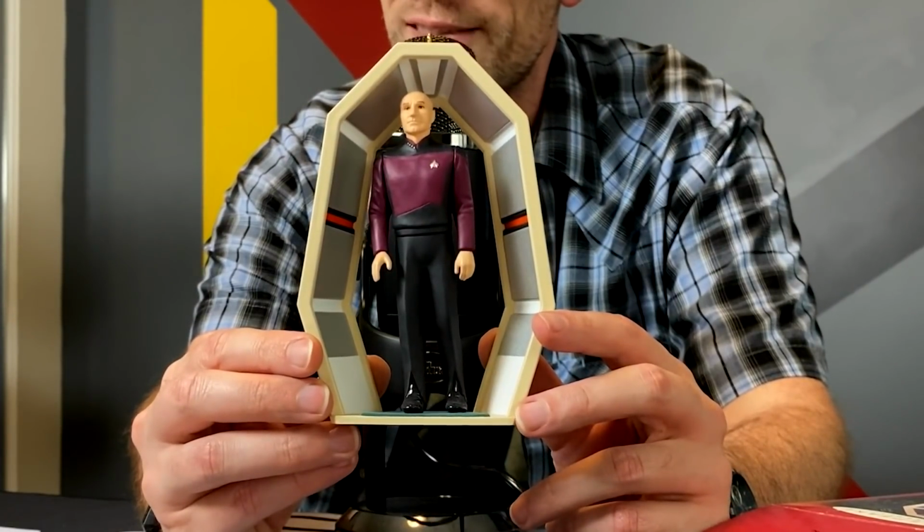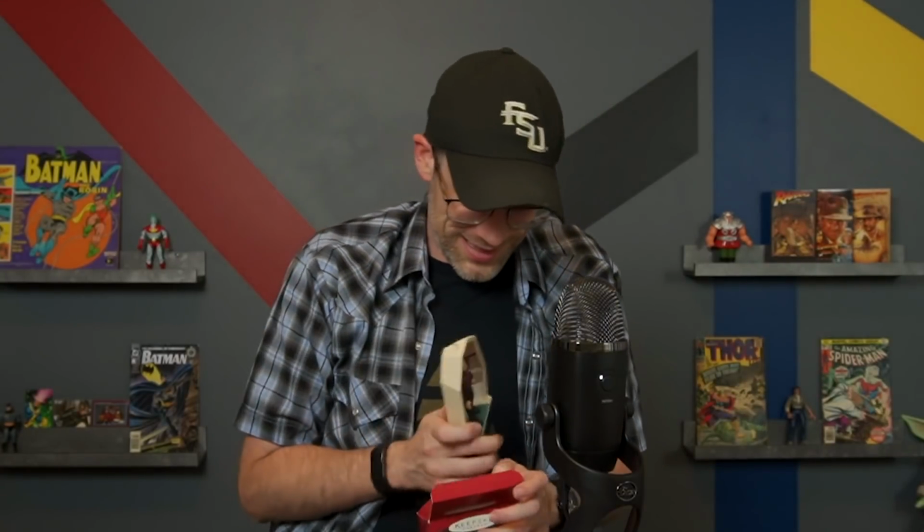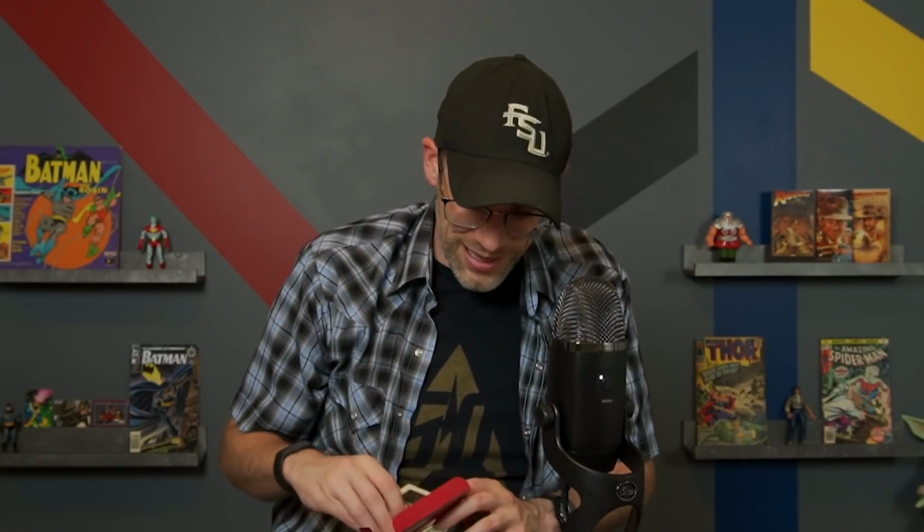Hallmark made so many ornaments. They still make them. Everything had a trading card. Everything had a comic book. Everything had an ornament.